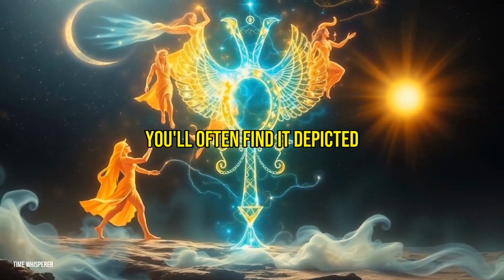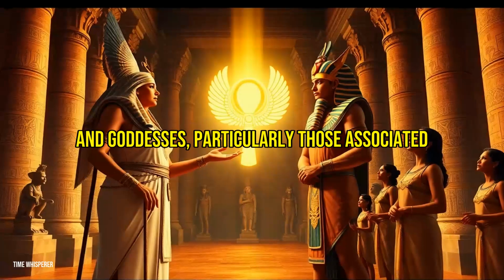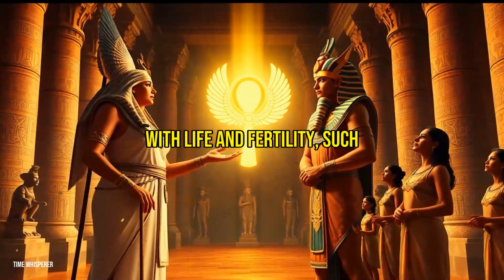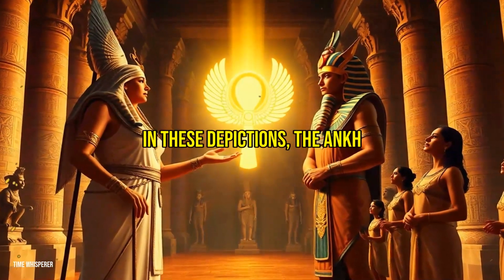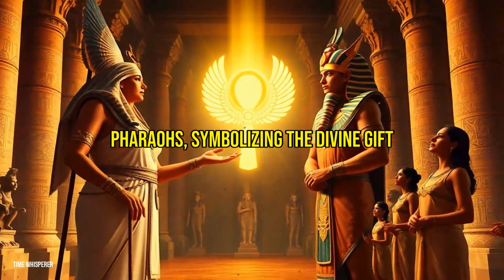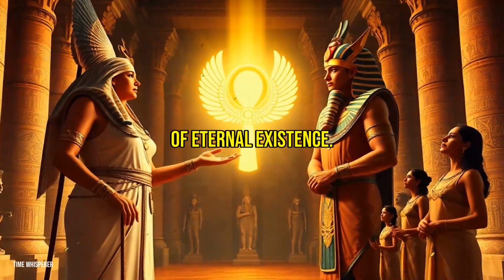You'll often find it depicted in the hands of gods and goddesses, particularly those associated with life and fertility, such as Isis and Osiris. In these depictions, the Ankh is shown being offered to pharaohs, symbolizing the divine gift of life and the promise of eternal existence.